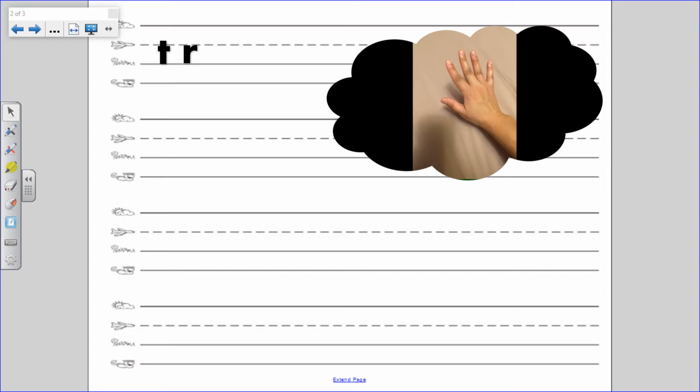What's the next sound? I. Good. What says I? I. That's right. So let's write I. What's the last sound? Mmm. Good. What says mmm? M. That's right. So let's write M. Good. Now we spelled the word trim. Next word.